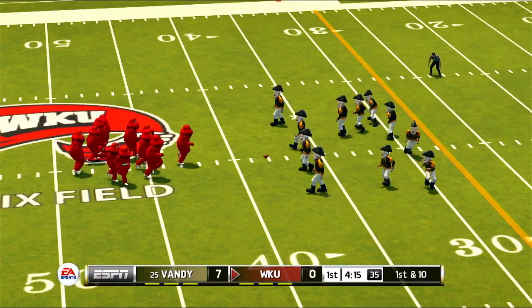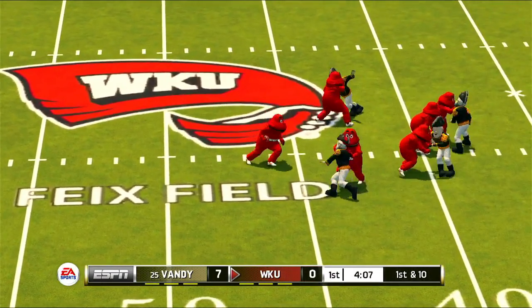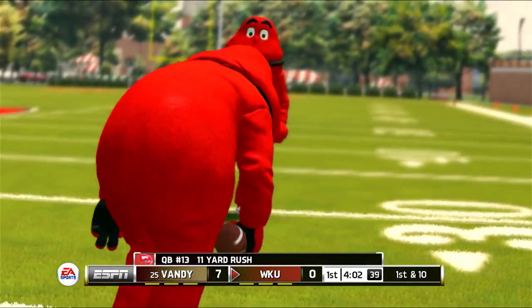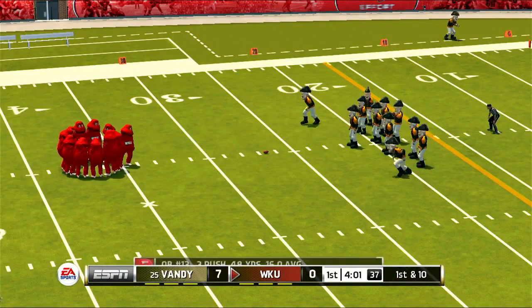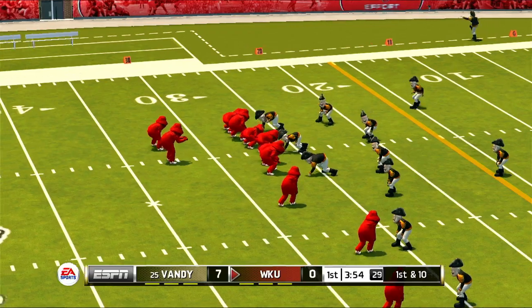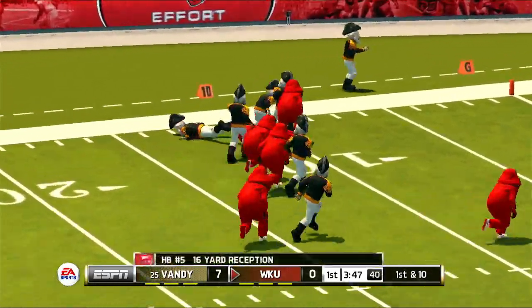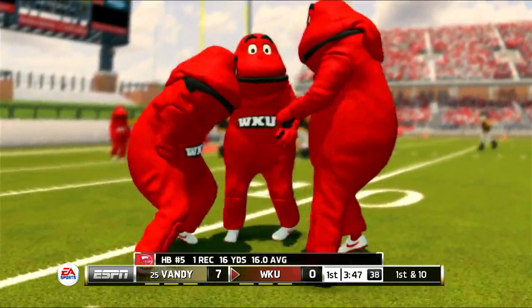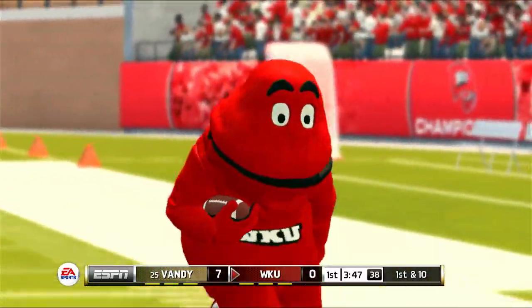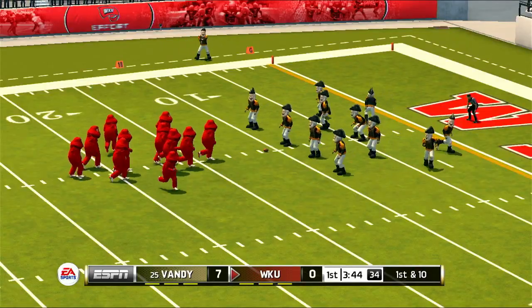From the 38-yard line, it's first down. Empty backfield, quarterback in the gun, five wide receivers. Scrambling around. Made around the 27-yard line. He's got it with room to run. Brought down at the 11-yard line. From the 11-yard line, first down.